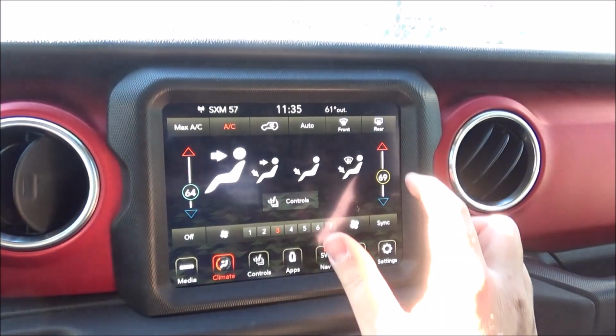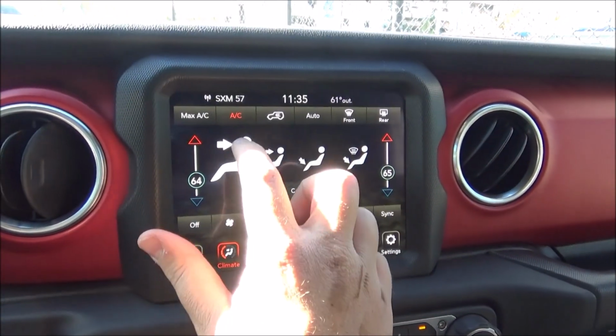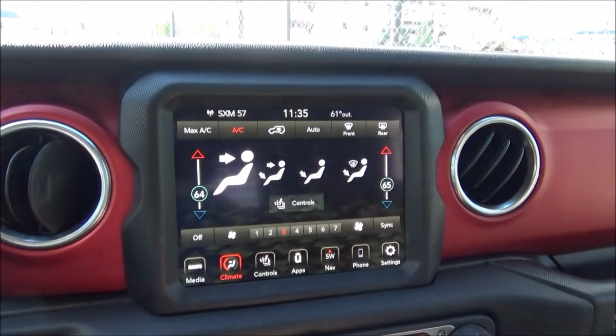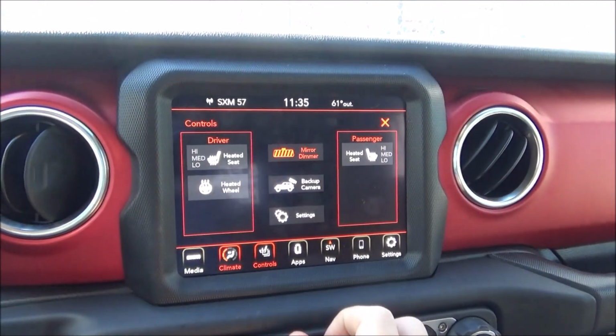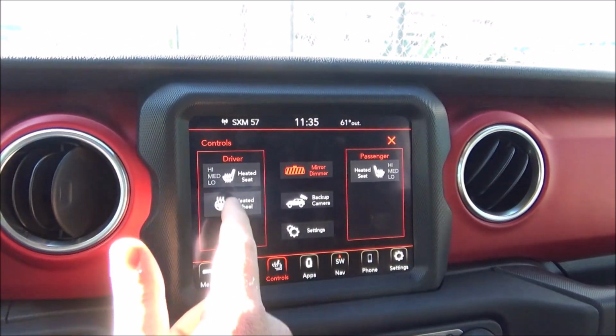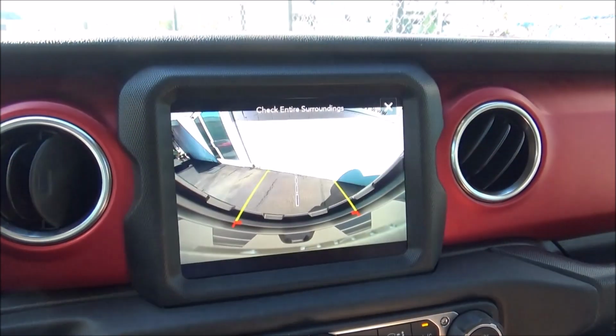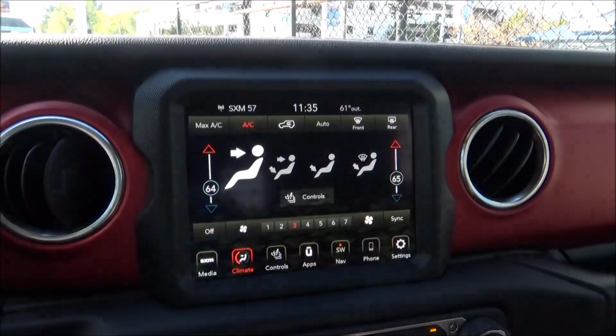Then we go to climate. Now you can control all the climate controls, your temperature on both sides, where the air's coming out, fan speed, and then this controls button right here brings you to your heated steering wheel, heated seats. You can control from here as well. You can bring up your backup camera without going in reverse.